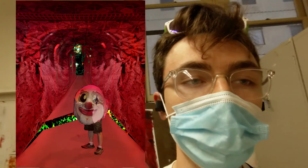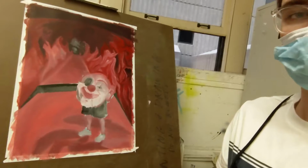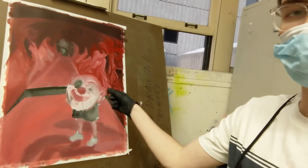Basically, this is an oil painting that I'm working on, based on a collage that I've also done here. If I didn't get a good shot of that, I'll just plop it on screen somewhere, it's alright. Kicked a chair. Essentially what I'm doing is taking what I see there, putting it on there. Cool stuff. I made the collage with Photoshop, and I decided to make a clown.